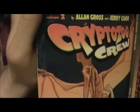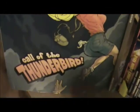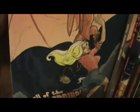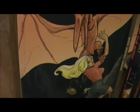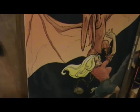Crypto Zoo Crew, Volume 2. This is a husband and wife team. I guess you can't see the husband. That's probably his hand right there. There's the wife. And they are cryptozoologists or zoologists, whatever. And basically, they investigate weird animals, I guess.